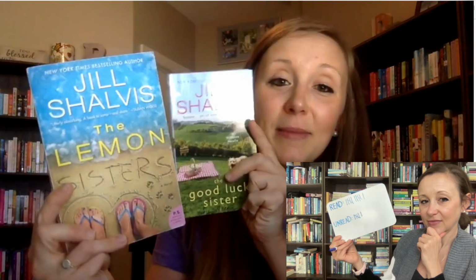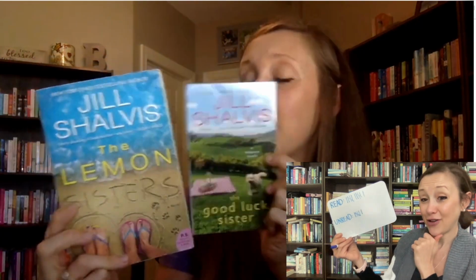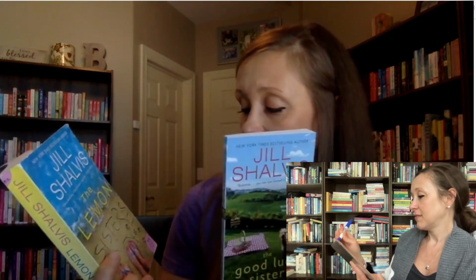Then these are the 2 that I bought. They are 2 Jill Shalvis books, The Lemon Sisters and The Good Luck Sister. I'm blanking on the name of the series, but these are both part of one of her series. This one is just a little tiny novella, and this one I think is a Wildstone series book, somewhere in the series, maybe number 2. I have the rest of the series, so I bought these to fill in.